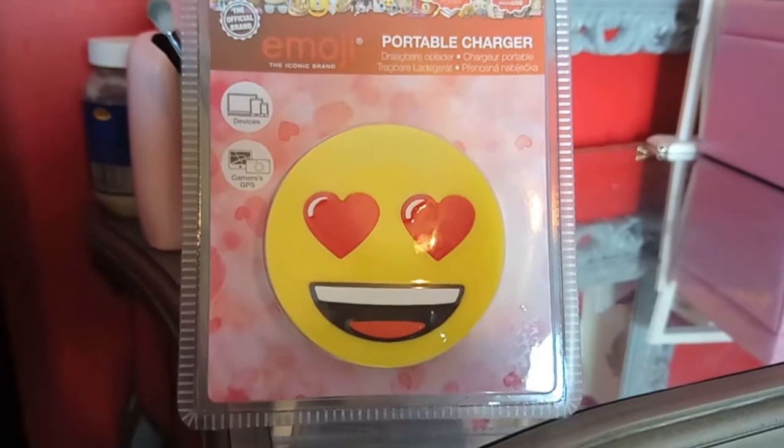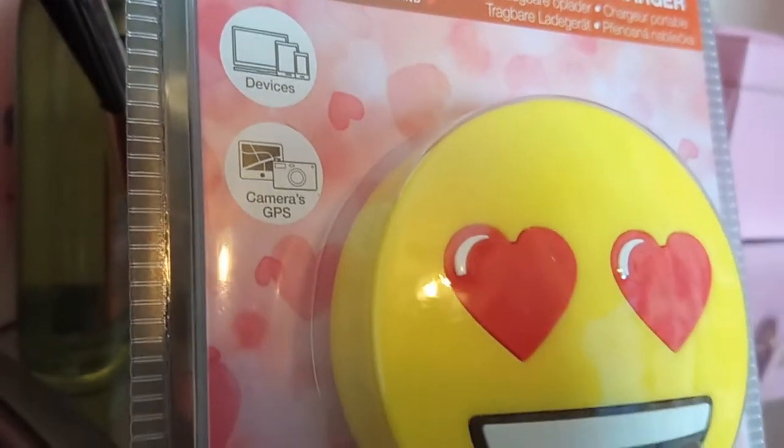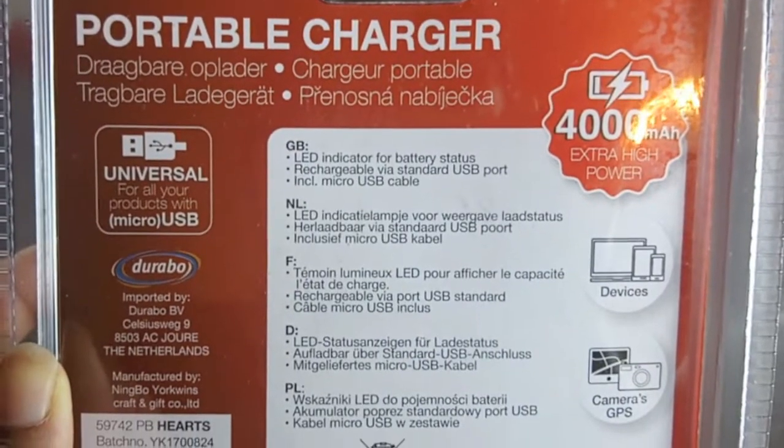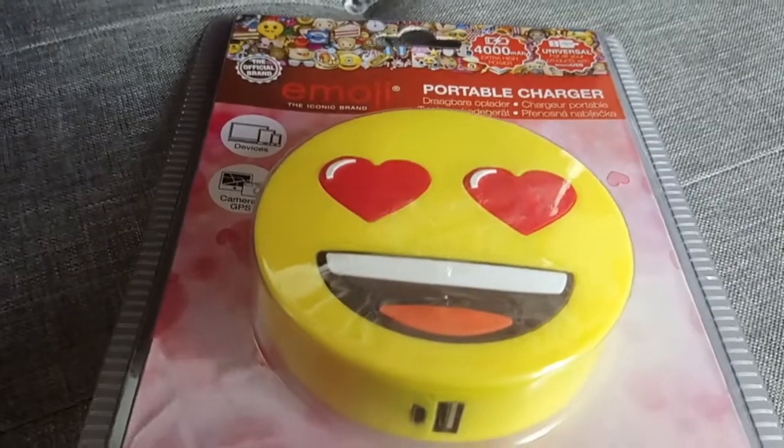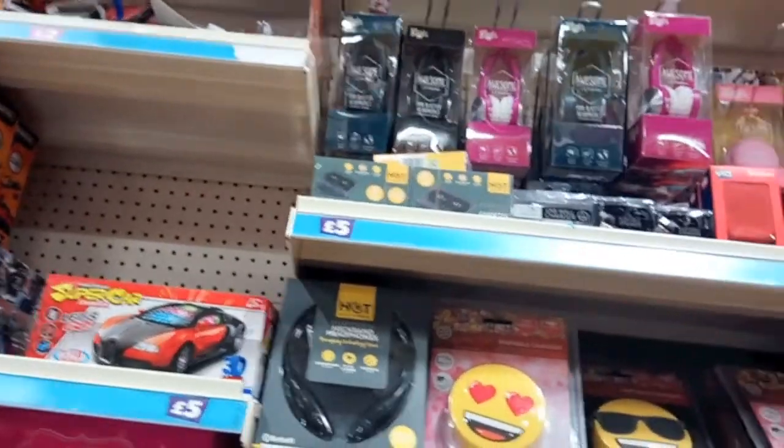Now the next gift, everyone's going to want this, because everyone's got a phone. This emoji portable charger, £5 at Poundland. It's got extra high power. I thought this was perfect. I'm always watching my phone, hoping my battery doesn't die when I'm out and about. You can use it on different devices, cameras, and smartphones. This is perfect. You can get the one with the glasses, and you can get a poo one. Seriously, I saw a poo one in store, you guys.